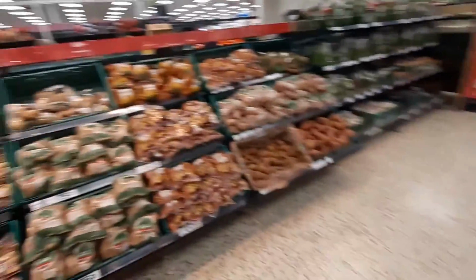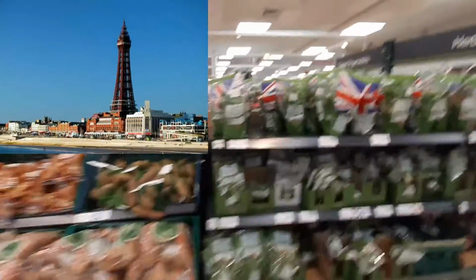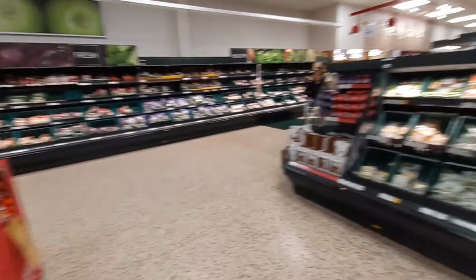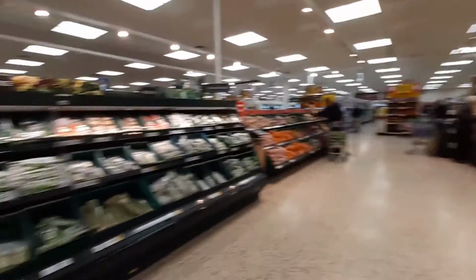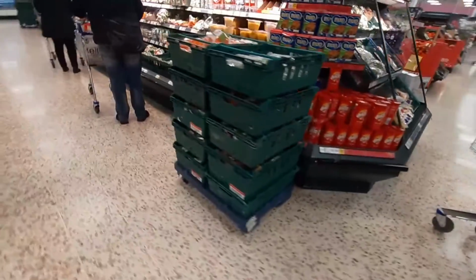So this massive supermarket is in a place called Blackpool, and there should be a picture of the tower here of Blackpool. If you've never heard of it before, I would definitely check it out online. There's illumination, so all of the front where the sea is lit up for a couple of months of the year, in autumn winter time. And I do have a video here if you want to check it out of us when we went with the kids to go and see the lights and the tower.